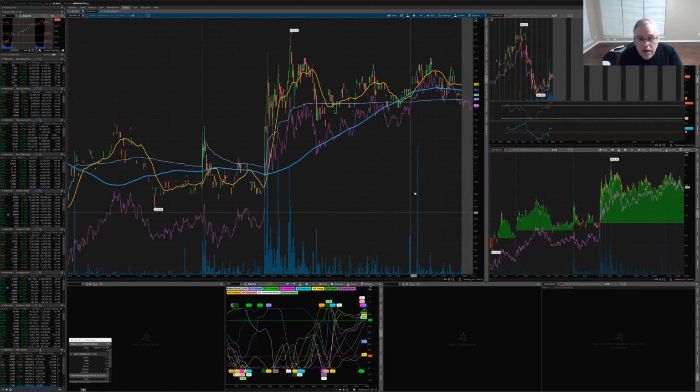Opened. It's not clearly indicated here where the different day dividers are. Monday, there we go. The purple line in TOS, at least in Thinkorswim, is what the price should be, theoretically, based on calculations. And then the actual charted price is where trades happened.